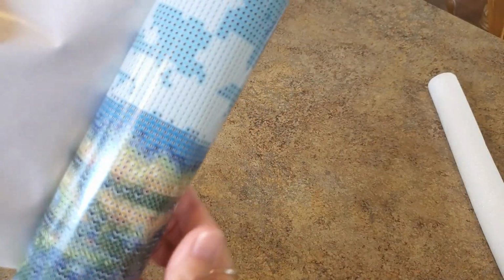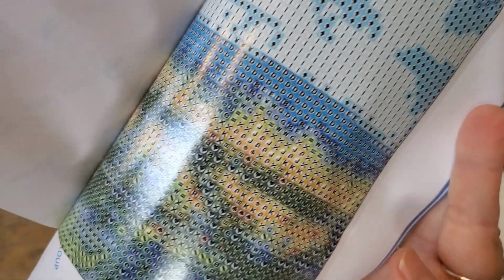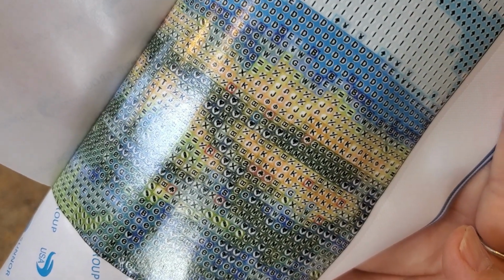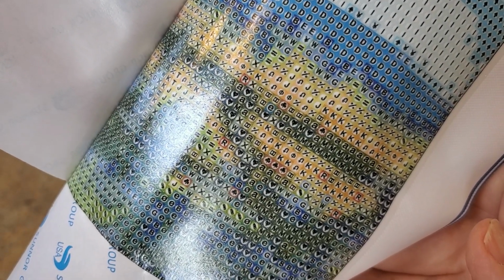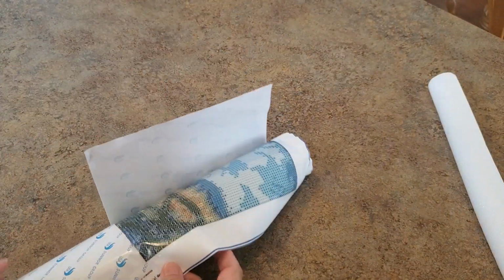Super clear, you guys. Super, super clear. I mean, look at it. Wow, look at that. Nice. They're in little circles, but they're just colored, you know, with a little bit of white behind it. Not like guide circles that are going to show up and be a nightmare for us.